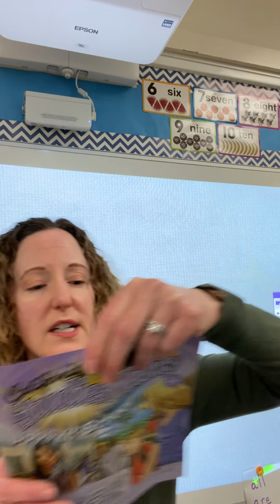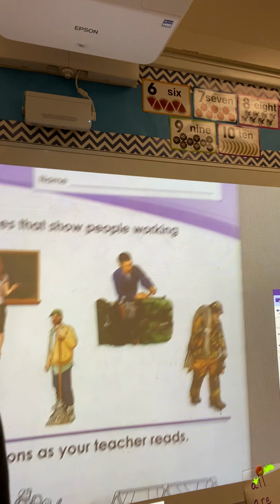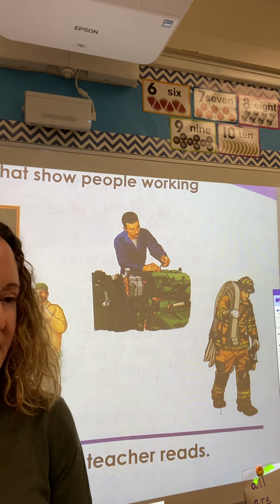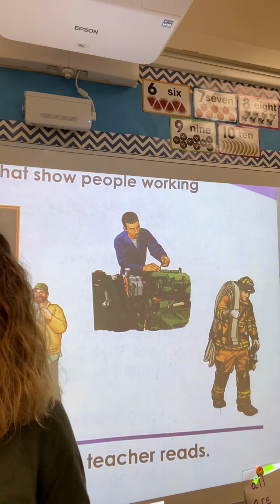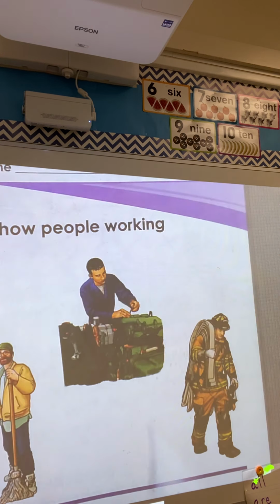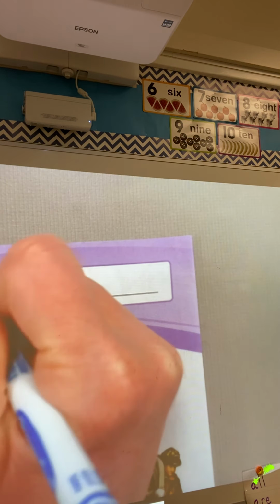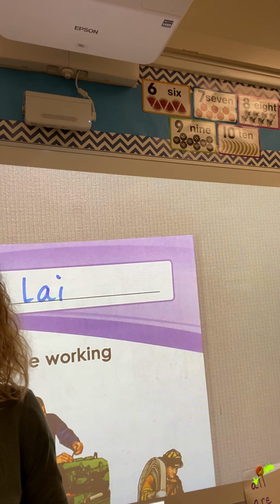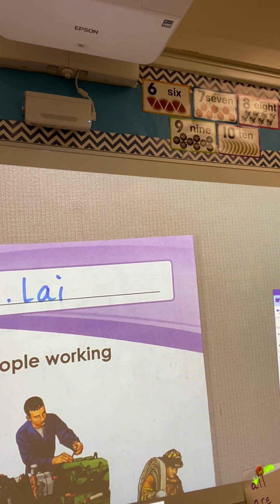All right, so we're gonna work on the back side of it. So everybody flip it to the back side right there. And we're gonna take a look. We're gonna write our name on the top, first name, last name.